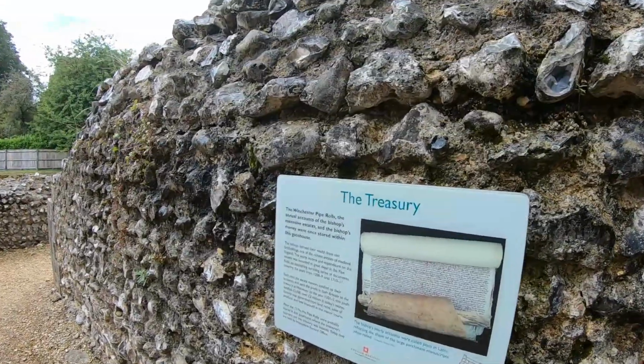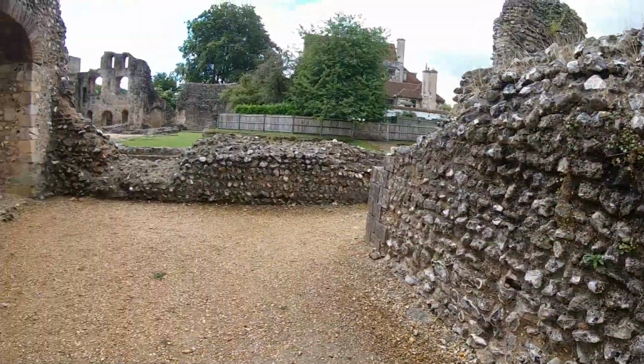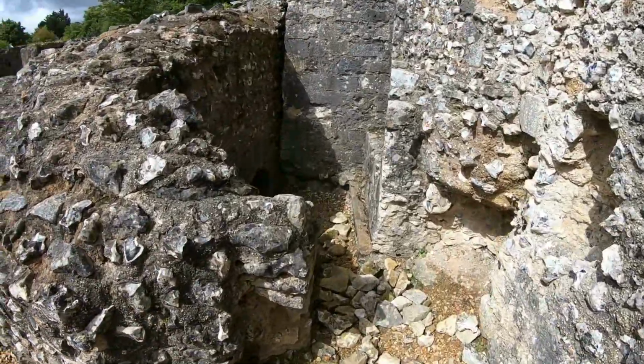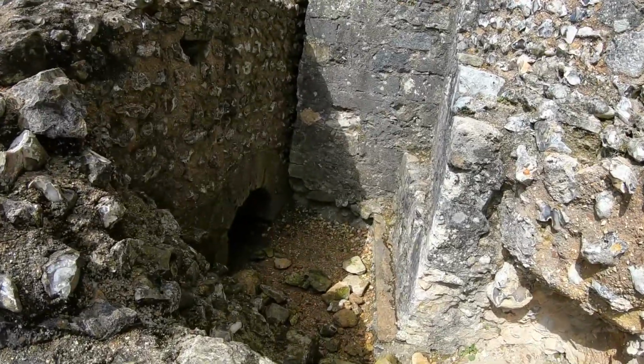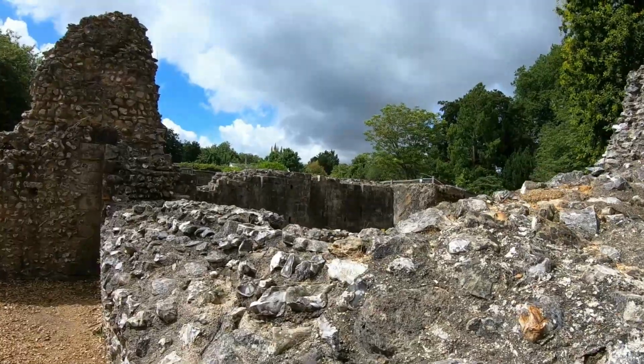One of Henry's new mod cons was a piped water supply, one of the earliest examples in medieval Britain of a complete water system, with two well houses, a settling tank, an ornamental tank, and a series of troughs and pipes, and a latrine block that emptied into the moat.